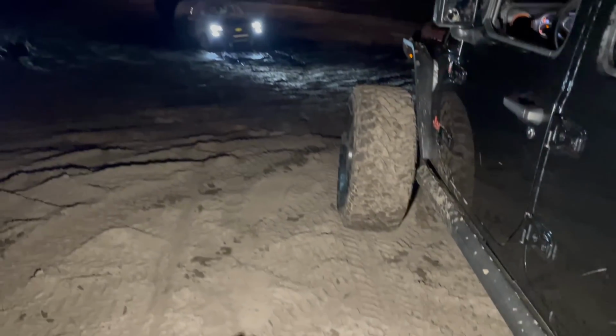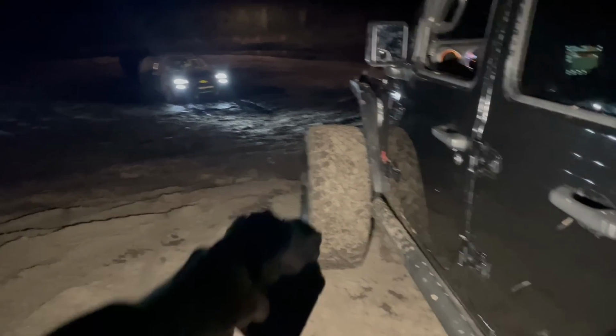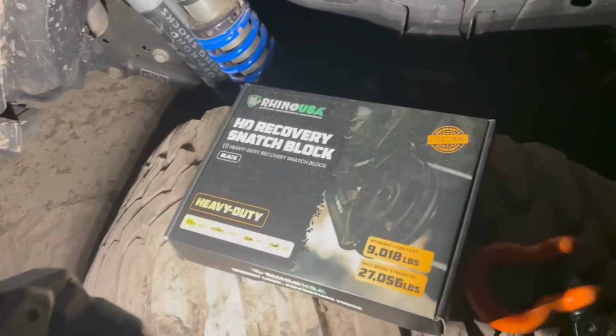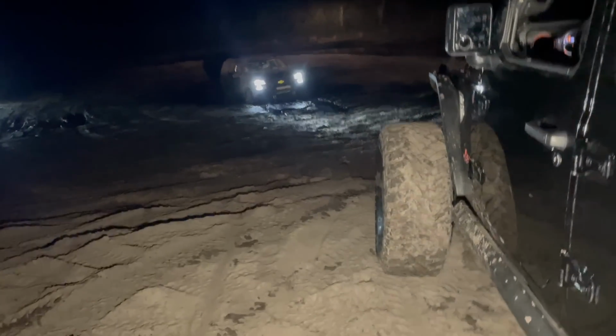All right, guys, we opted just to winch this thing. So I'm gonna show you how I have it set up. We got a bridle running off the front. Luckily, I grabbed a snatch block. I got a brand new Rhino block here, and then we're running an anchor back to this tree over here. So once I get that rigged up, I'll show you the rest.